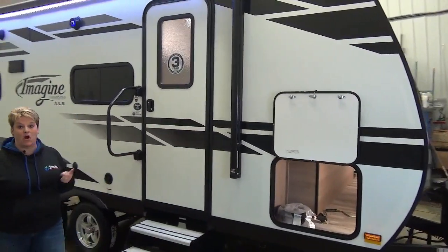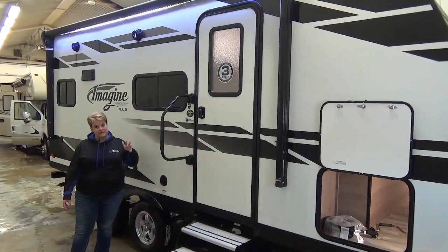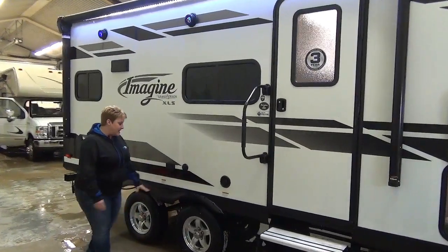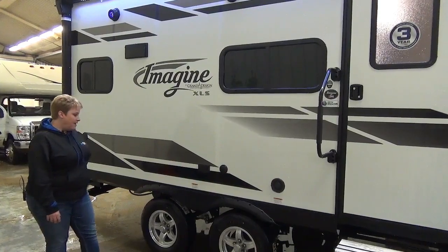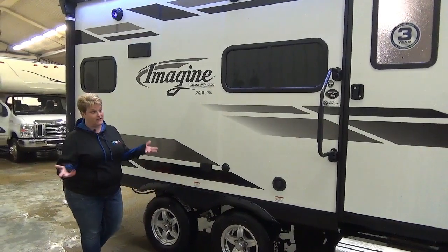Great size power awning on this 17 MKE, almost the whole length of the trailer. You have your LED light strip inside there as well. Of course, you can turn that off and on, and your outside speakers. This unit is a tandem axle, so nice and sturdy for towing. And you've got your outside power outlets and cable outlets there for easy access if you wanted to watch TV outside.